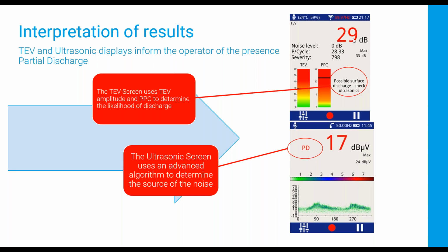You have 29 dB, it's in the red, it seems like it's an alarm, but if you look at the pulses per cycle, it's 28 pulses per cycle, which is very high. So the instrument algorithm is recommending that you switch to the ultrasonic sensor, that it's not going to be TEV or internal PD. Here's a different example. Here the algorithm is telling you that you have PD, you have 17 dB, much lower than 29, but still in the red.